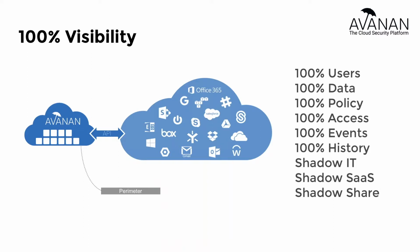To complete our visibility and control, we've partnered with all the major application firewalls to provide the same shadow IT visibility and granular controls you would expect from a proxy, but without having to put another service in line to your traffic.